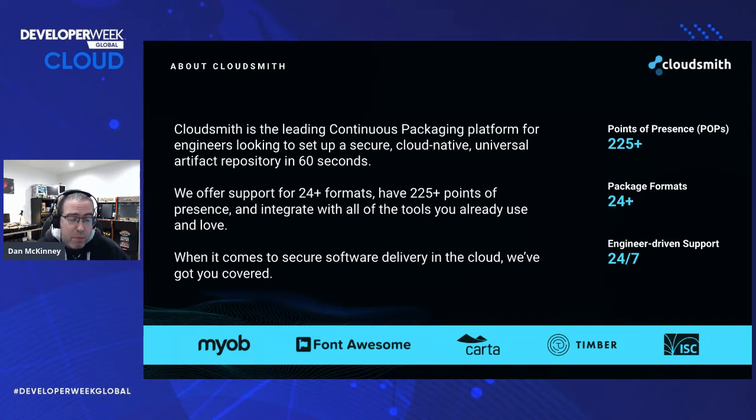And we support multiple package formats. We're very universal. And we're adding more all the time. So no matter what your stack looks like, we've probably got you well covered. We integrate with all the common DevOps and CI and CD tools that you already use and love. And it's probably no surprise for those that can place an accent, but we're headquartered in Belfast in Northern Ireland, although we have team members distributed from the US to Europe.